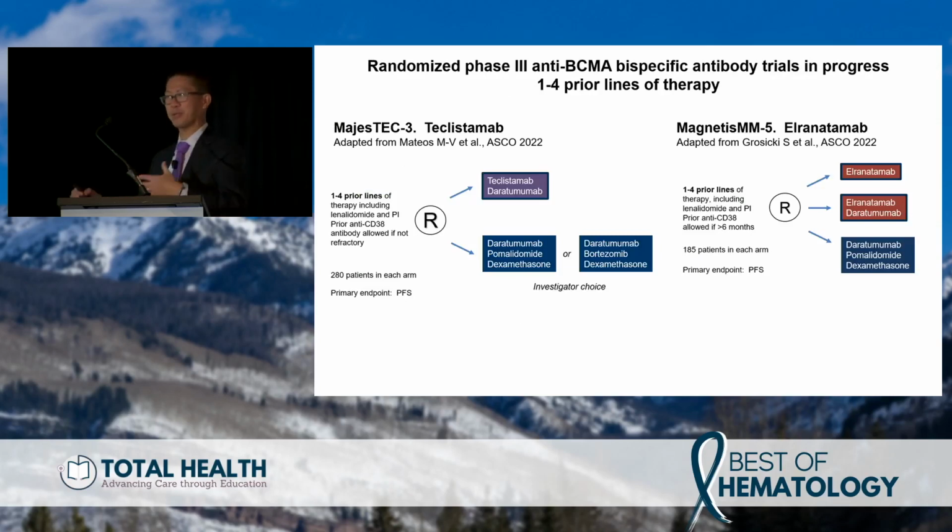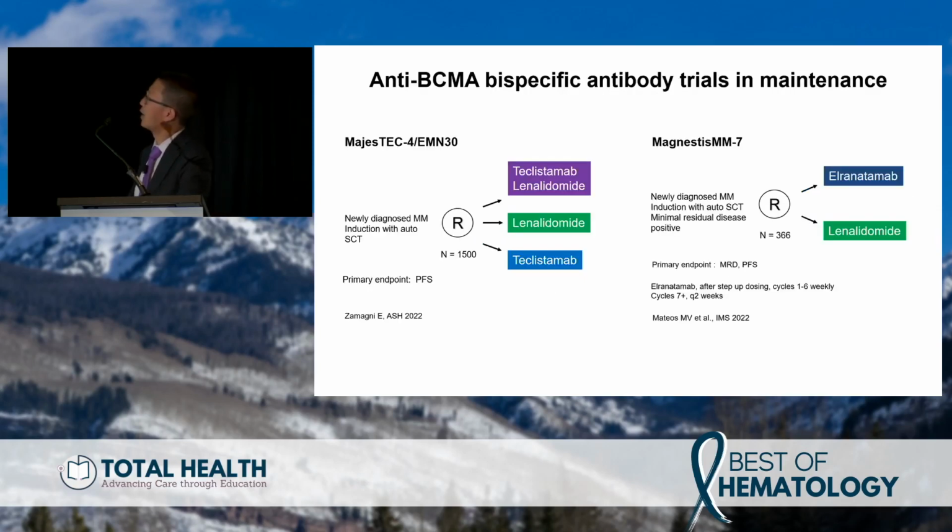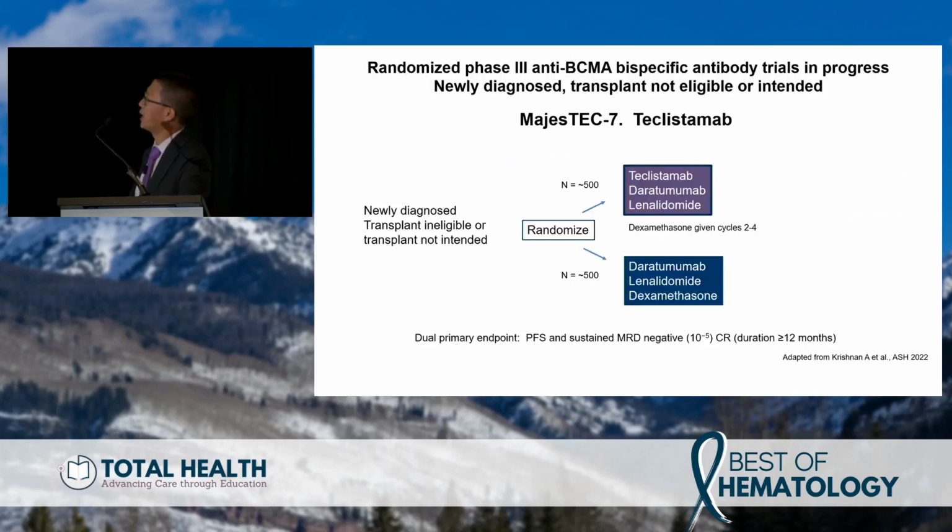And then there are some ongoing studies asking, well, why wait until you're triple-class exposed? There are ongoing studies looking at an earlier setting, 1 to 4 prior lines of therapy. Here we have studies looking at teclistamab combined with daratumumab versus control arms, or elranatamab versus daratumumab. Again, seeing if we can capture that same efficacy. Maybe the efficacy will be better if you use it in earlier lines of therapy. We're also looking at it in maintenance therapy. And then why not use it in newly diagnosed patients? Here is an ongoing study in newly diagnosed patients looking at daratumumab, teclistamab, and lenalidomide versus DRD.